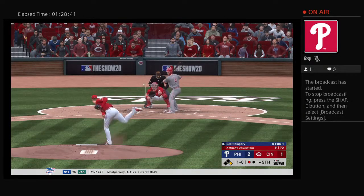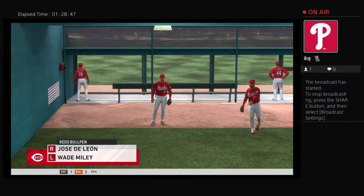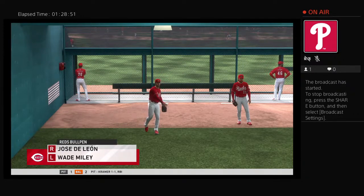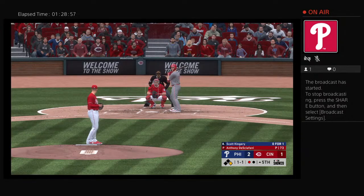The 1-0 home is taken, strike 1. And now the Reds are going to get the bullpen moving here, and it's a lefty and a right-hander up and throwing. 2 runs, 3 hits, and no errors on the ledger for the Phillies to this point.